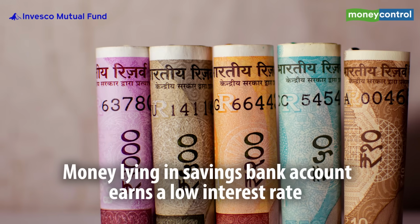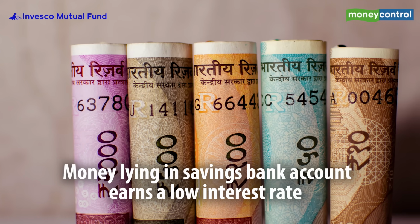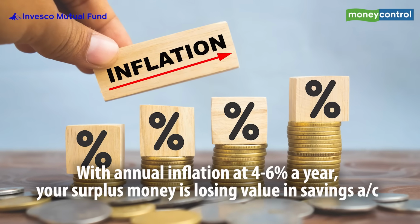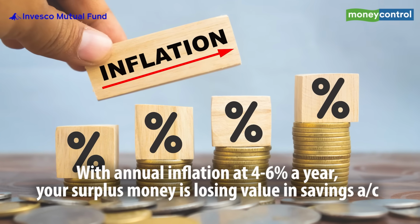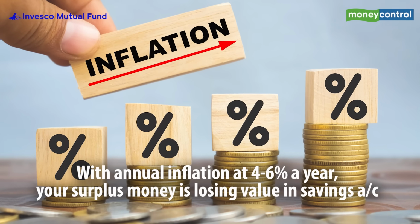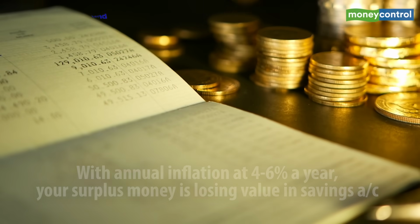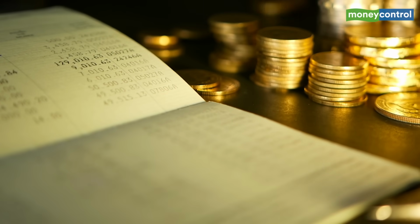Do you know that money lying in your savings bank account earns interest at a low rate? With inflation at around 4% to 6% a year, it means your surplus money is losing value every day that you leave it unattended in your savings bank account. Is there a way to make your money work harder?